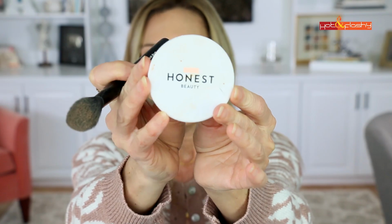Based on the level of shine that I had after a few hours on day 1, I went ahead and added a setting powder. I added Honest Beauty Blurring Mattifying Powder to my T-zone. Adding the powder made it look very matte and did disguise my texture and pores, but also made it look a little bit dry and a little bit heavier.